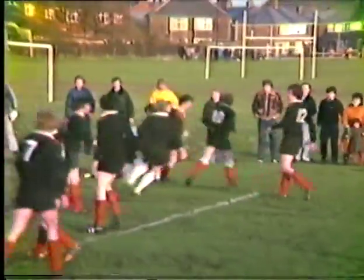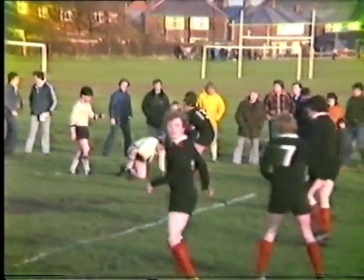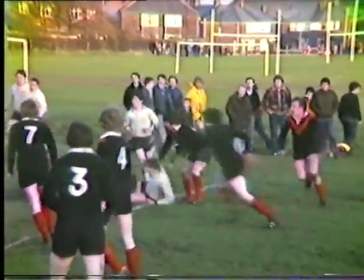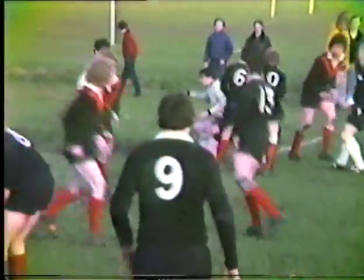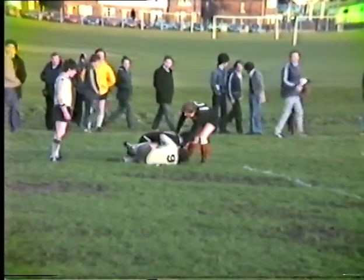Lowerhouse winger gathers the ball, heads upfield. Smothered by the West Bank forwards. Wild pass out there to the Lowerhouse number 9, successful enough for them to keep the ball. They're making their way over the halfway line, progressing steadily but surely towards the West Bank line.